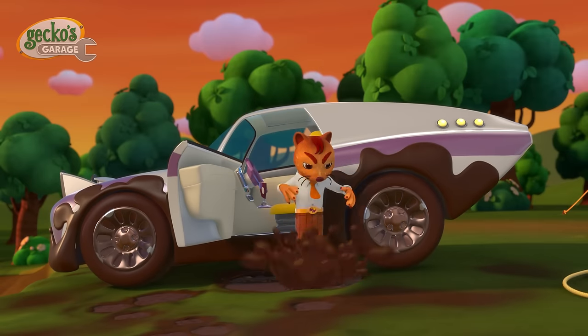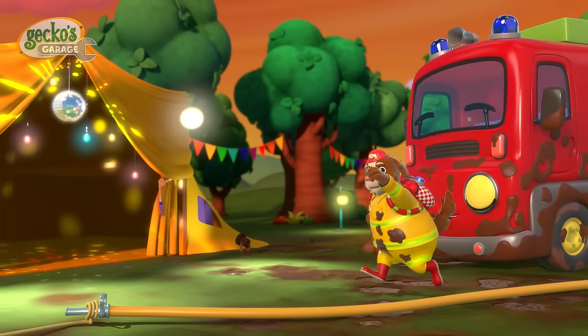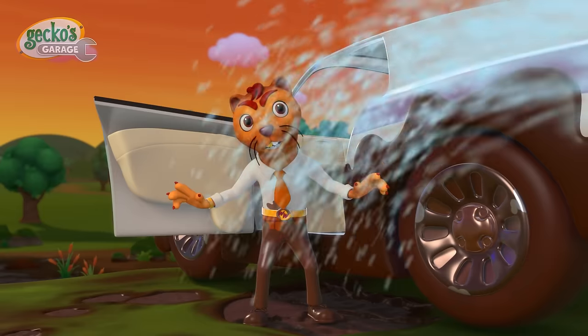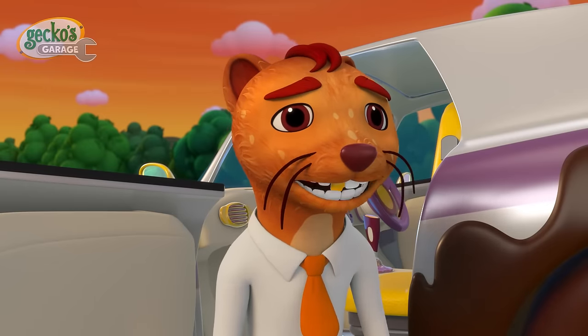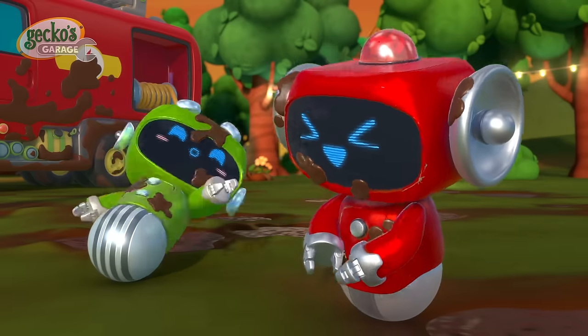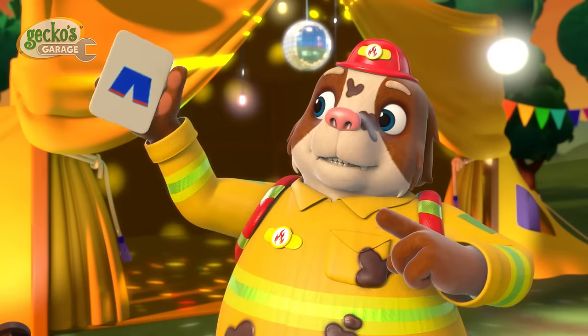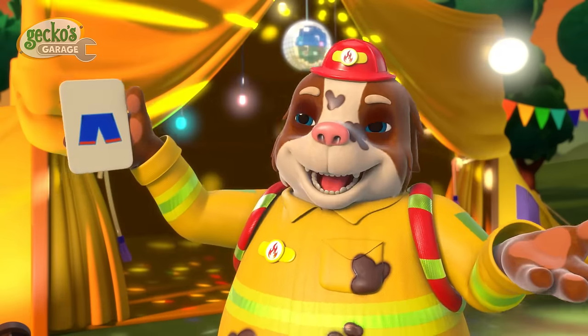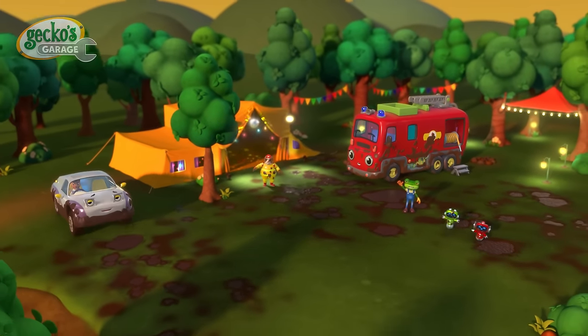We're free! We're muddy. Daddy's here to deal with the dirt. I have soggy underpants. Rule number three. Always bring an extra pair of dry underwear. Goodbye, everyone. I hate mud.